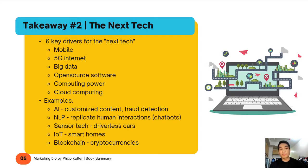The third one is big data. Because more and more people are connected to the internet, there are millions and millions of data available. But being able to sort all of that data into actionable insights would empower the next gen technology. The fourth one is open source software.